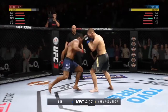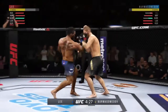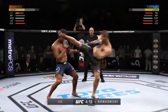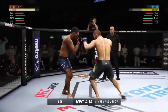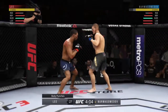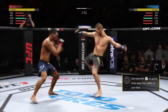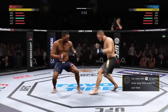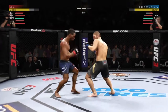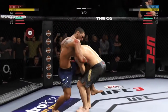Nice outside leg kick there. Oh, how good is that chin? Oh! He's definitely rocked. Gets home. Oh, both guys throwing bombs. Oh, very nice. Punch coming, it's blocked. How about that shin? Starting to do some really significant damage to the body here. Another strike lands there.